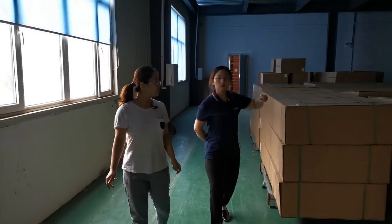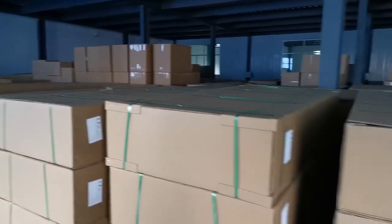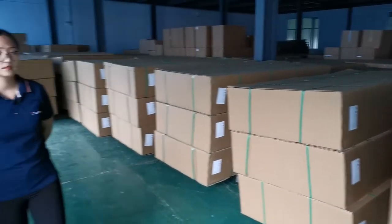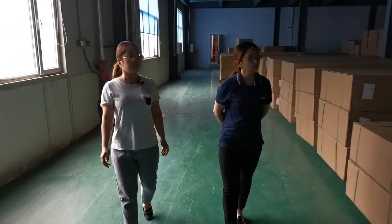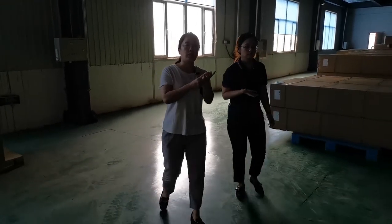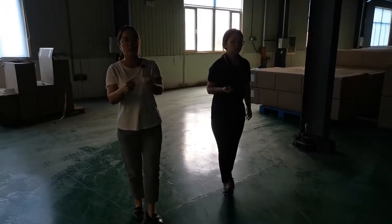Okay, which country are these goods for? This one is for Russia. Oh, okay. If customers place an order, how long before delivery? It largely depends on the order quantity and the items they want. And how do you control the quality of the bed? From the beginning to the end of the order, there are five checks: for the raw material, for cutting, for welding, for painting, and for package.